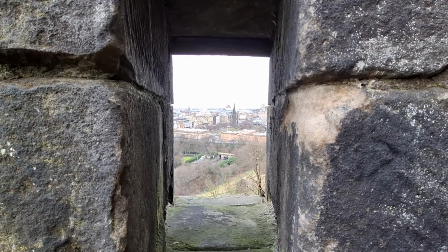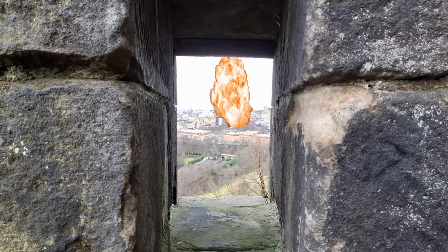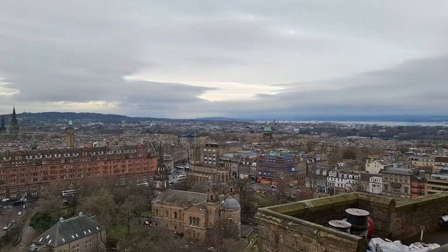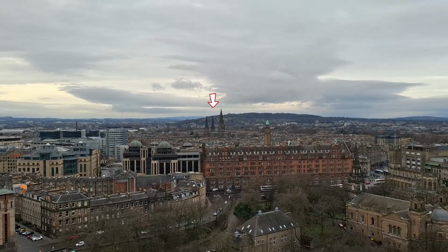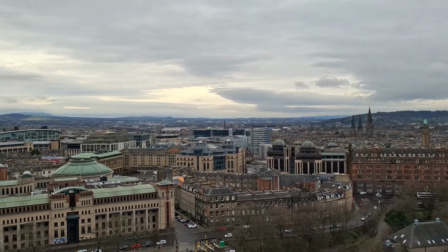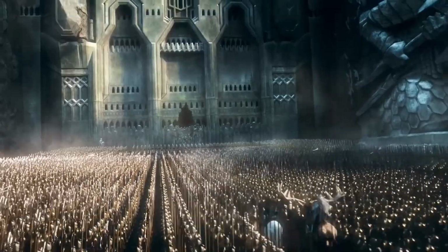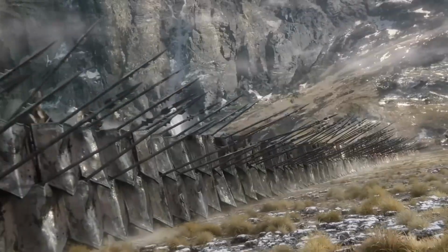The view feels rather clear in the plaza where you can see and potentially bomb the whole Edinburgh New Town. We kept going with the crowd to another viewpoint towards the west, with St. Mary's Cathedral dominating the view. But the castle's not just a tourist attraction, right? Do you know what always comes with a non-Disney castle? War.